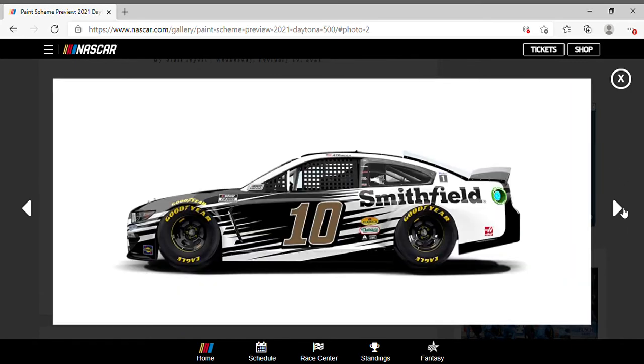Eric Almirola, it's his scheme from the Clash, but without the throwback look. It just looks the same as it's been the last 3 years, so I don't have much to say there.